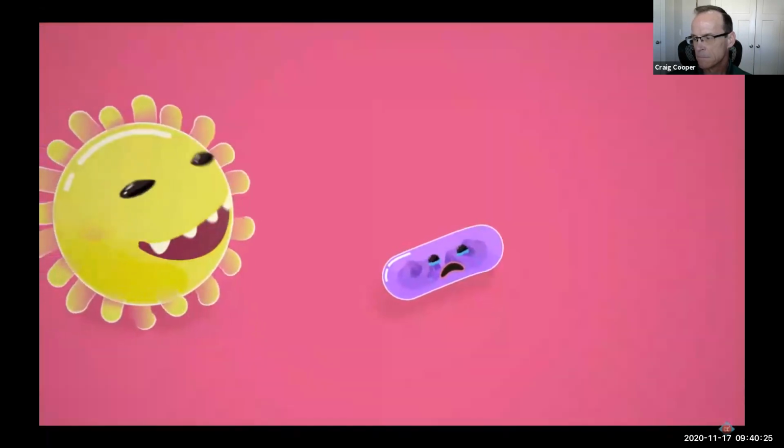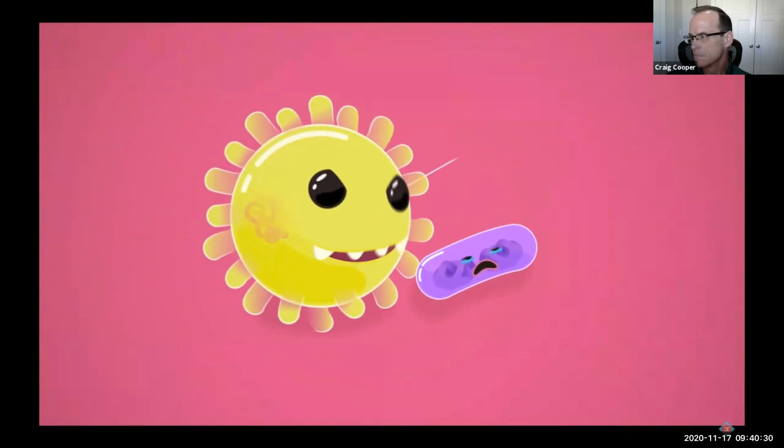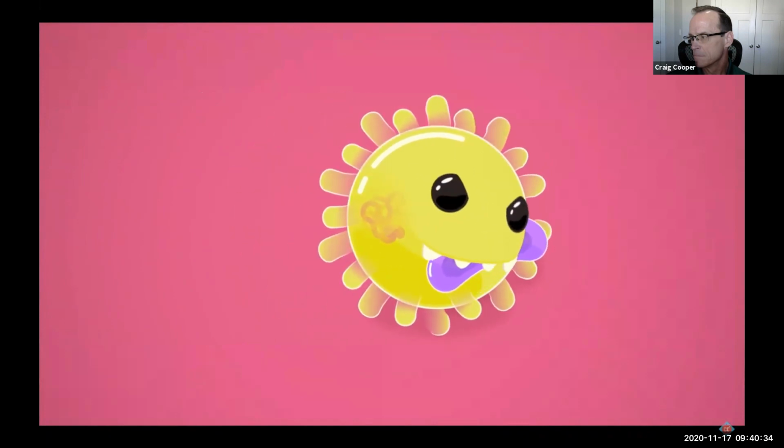Some of the first defensive cells on the scene are your phagocytes. Their name literally means to eat, and like Pac-Man, they indiscriminately chase down intruders and gobble them up. And they come in a few different varieties.